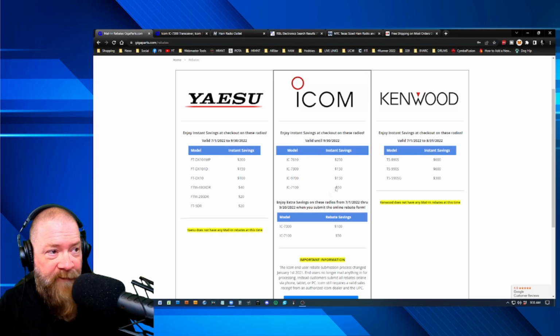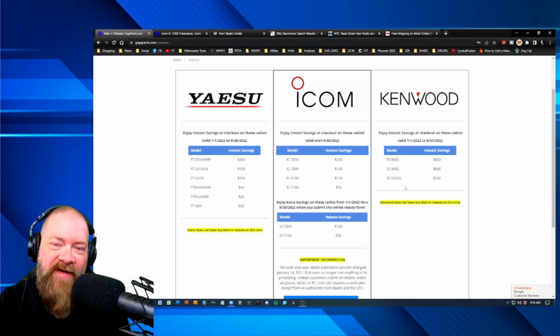ICOM has a two-for deal going on. So right now, if you buy certain models, like say you want a 7300, you get instant savings of $150 off the asking price on their page, and you can also send in an additional $100 rebate. So that's $250 off the price of an ICOM 7300 if you wanted to get that. Same thing with Kenwood. If you want any Kenwoods, they have these little sales. And these things go on throughout the entire year, off and on. They change them up sometimes. Sometimes they'll take a break for a month and kick it back up the next month.